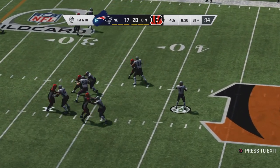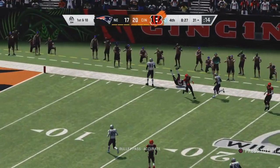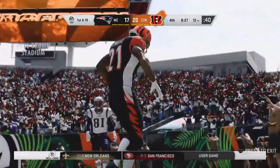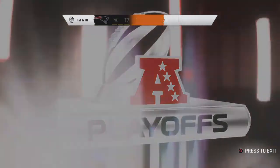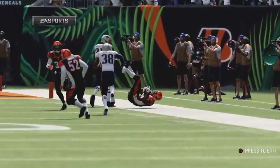From the gun, here's Watson. Into double coverage, and it's intercepted. Picked off by Darqueze Dennard. So that's back-to-back drives where they've thrown an interception. Ordinarily, we look at the offense and say, what's going on with your scheme? Maybe we should look at the defense and just give them a whole lot of credit. They've got them frustrated right now.